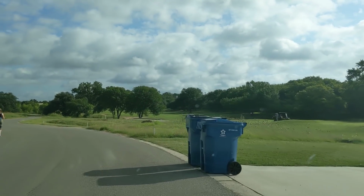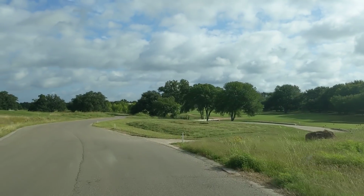Is that a deer? No, that's a doe. A doe running in front of me. Doe, re, mi.